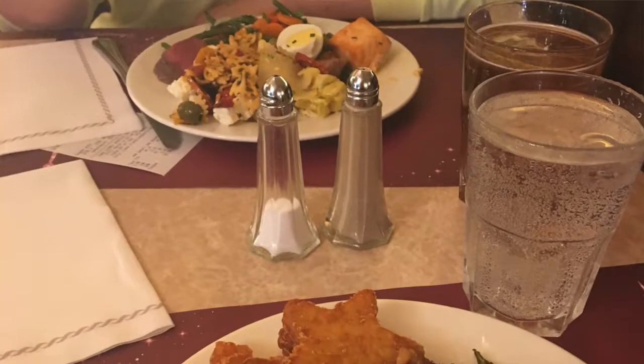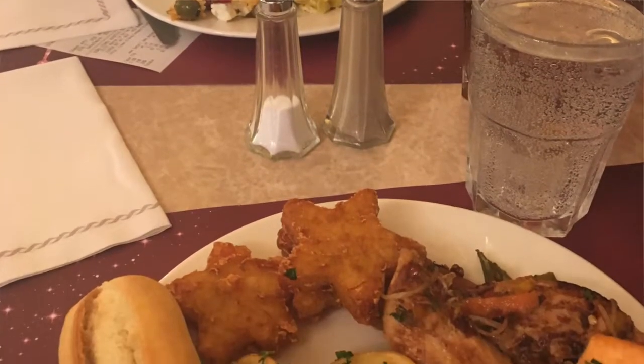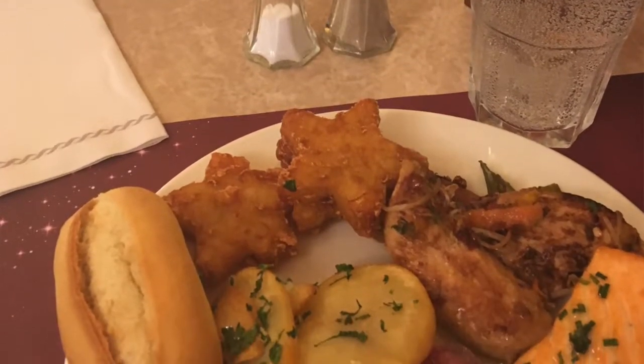It smells divine if you're walking around there. We smelt it on the first day, and we were desperate to eat there. So we ate there for lunch on the second to last day, our last full day there. And then on the last day, we went to Plaza Gardens, as I said earlier, at 11 o'clock.